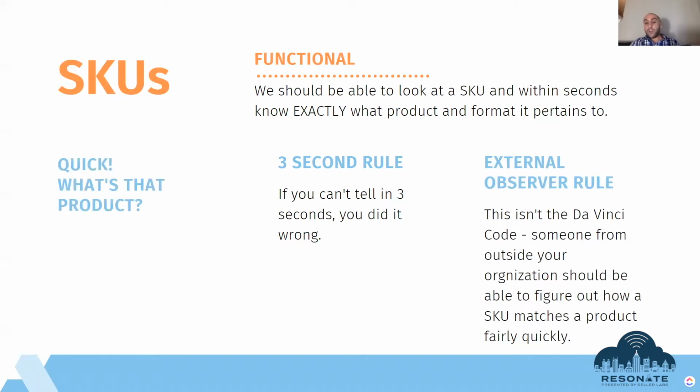And then there's another one that I like to call the external observer rule. You have to feel pity for us consultants and agency owners, because when we come in and we have no idea what your SKUs are, and then you ask for analytics, it's kind of a pain. And so if you did this all correctly, we would be able to do our job a lot faster as well.